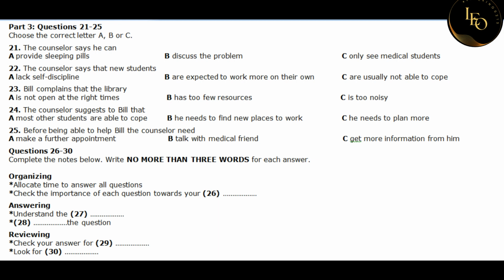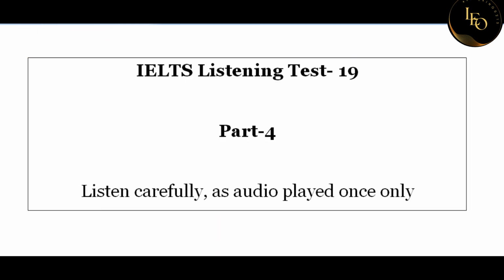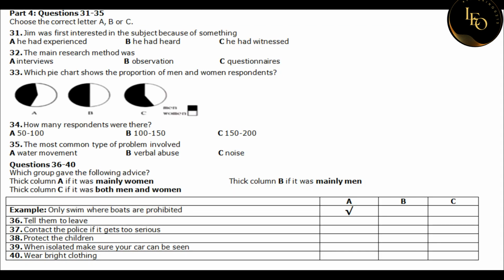This is the end of Section 3. You now have half a minute to check your answers. Now turn to Section 4. Section 4. You are going to hear a talk given by Jim Allen. He is going to share some of his findings of his research. Now you have some time to look at questions 31 to 40. Now, listen carefully and answer questions 31 to 40.